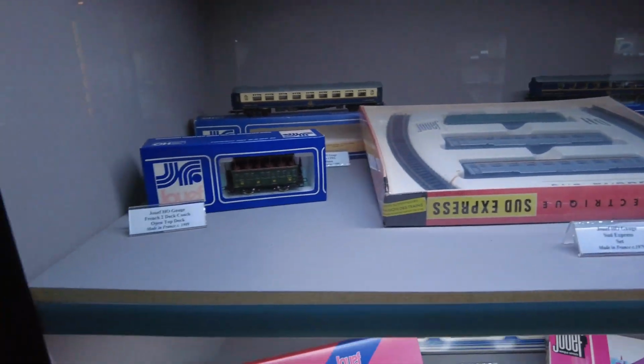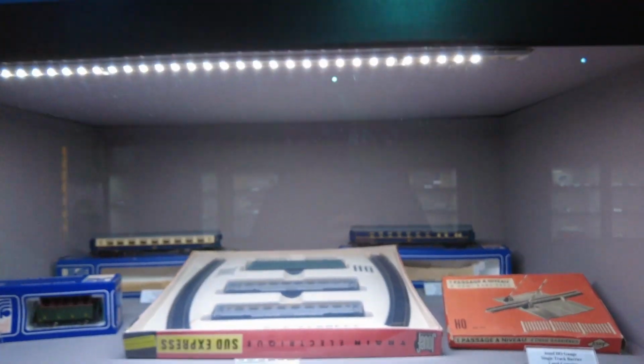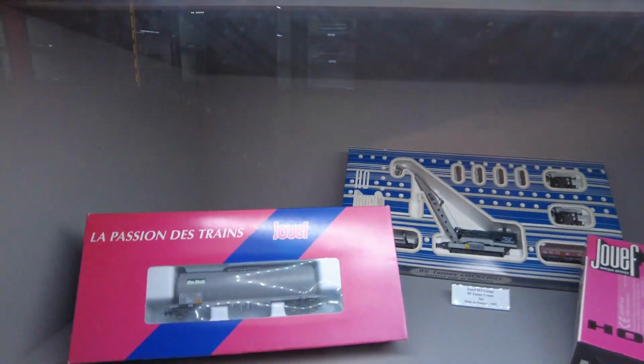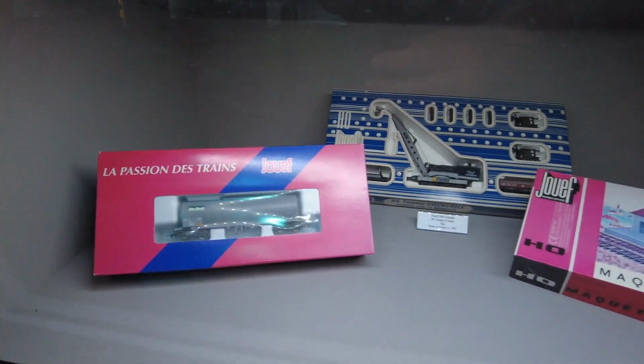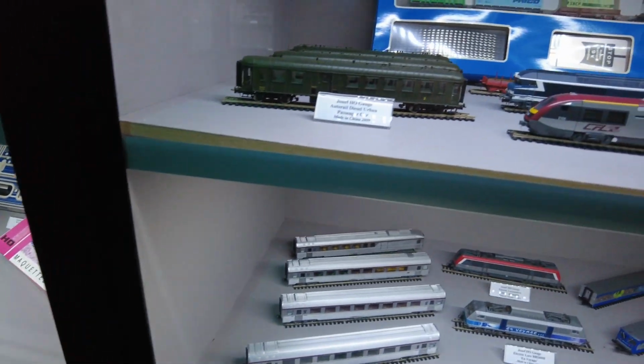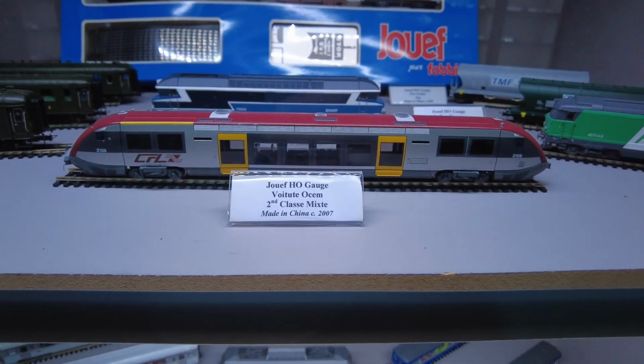Now moving on to Jouef. Again, another one of Hornby's mainland Europe brands. There's a couple of sets in here. I don't know much about Jouef, to be honest, other than a couple of locos that I've had. Don't run very well. Mind you, I do like this one in the middle here. Very nice.